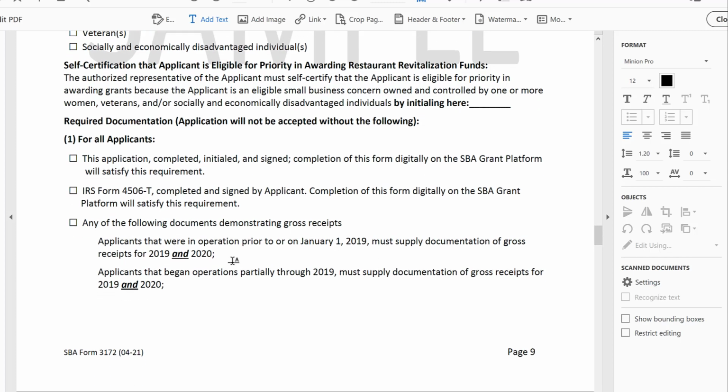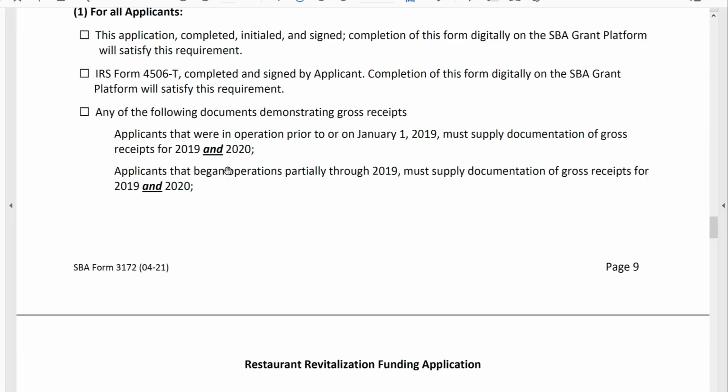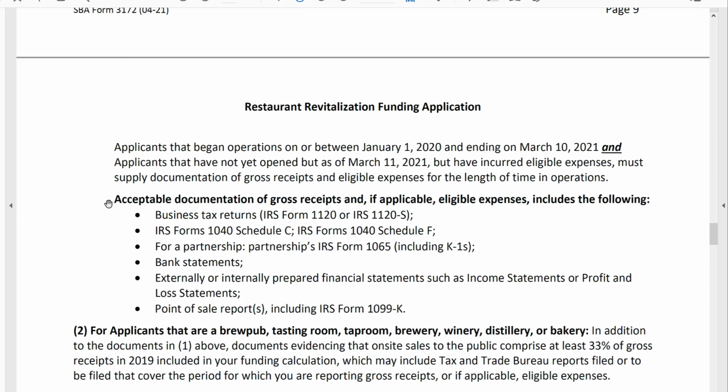And you are also going to have to upload documentation, okay? Any of the following documentation demonstrating gross receipts. Applicants that were in operation prior to January 1 must supply documentation of gross receipts for 2019 and 2020. The easiest thing to do there is if you have tax returns for both years. If you don't, you could probably provide financial statements, but you do want to make sure you are pulling all this stuff together. And if you began partially in 2019, you will again have to provide documentation of 2019 and 2020 gross receipts. Also, just a couple other documentation points that you are going to potentially need to provide. Business tax returns.